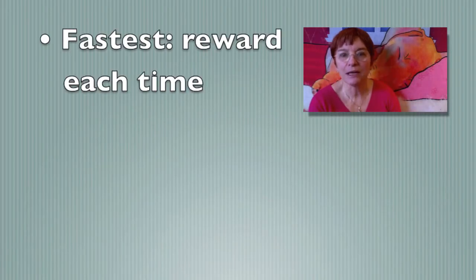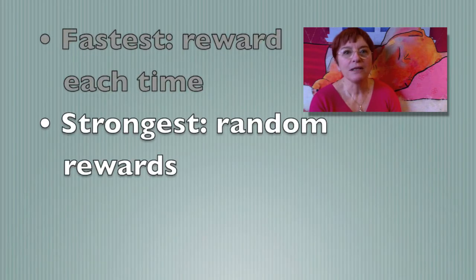B.F. Skinner's research can help us with training. He discovered learning happens quickest when a reward comes every single time correct behavior is performed. Once the behavior has been learned, then switching to random rewards during training ensures the strongest learning. Behaviors reinforced on an unexpected, random schedule will need the least amount of rewards, plus they are not easily extinguished or forgotten.